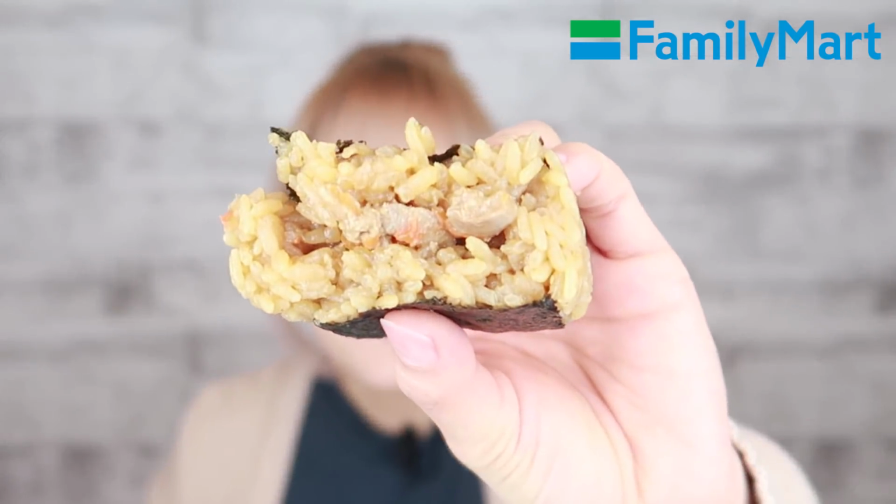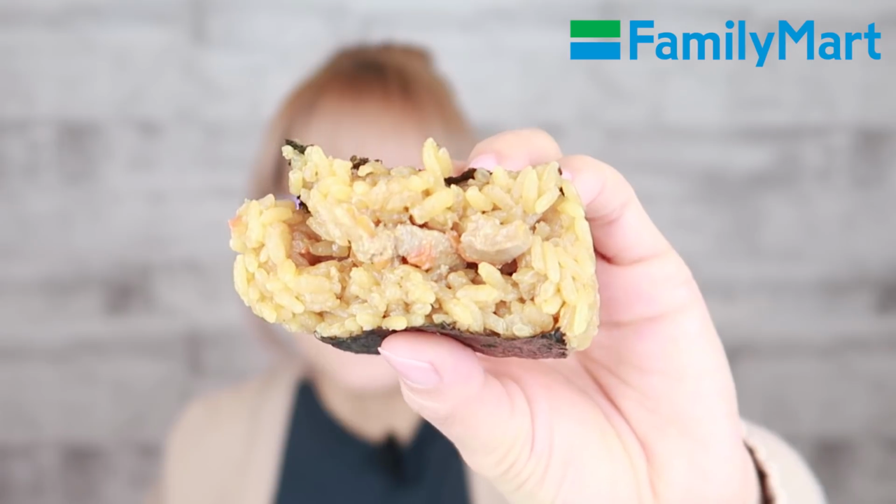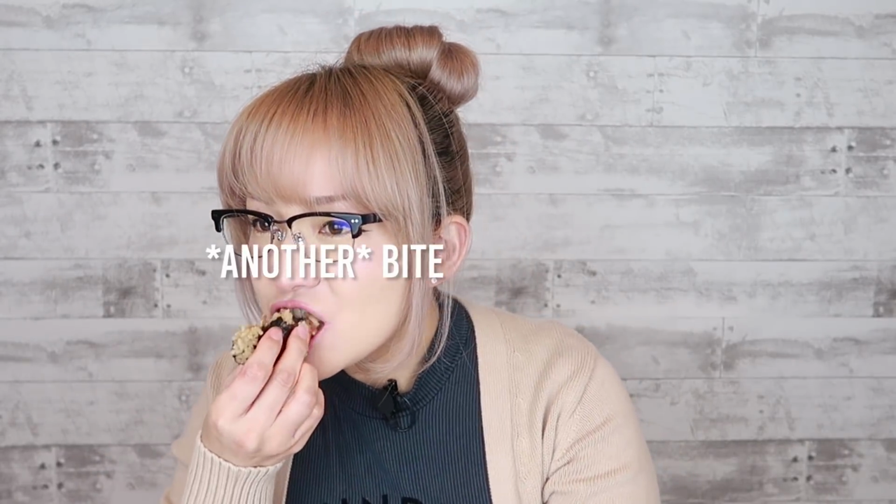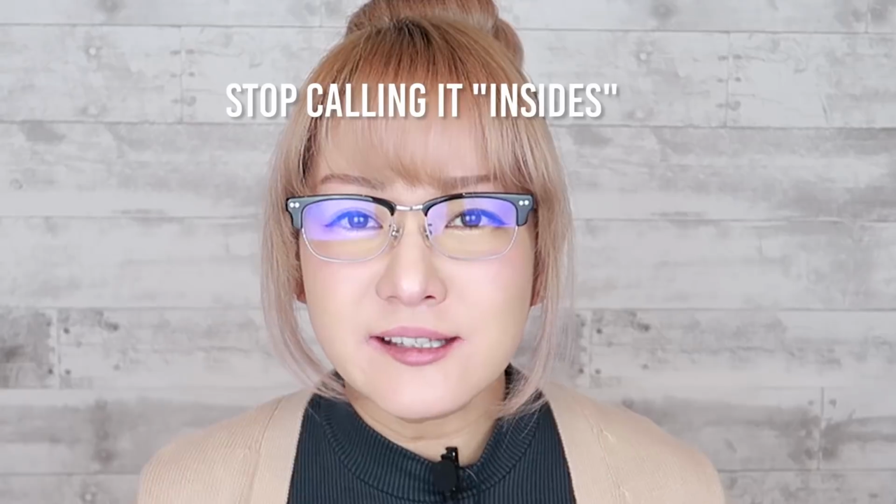This one has an inside. The Family Mart has an inside to it. I know it's really hard to tell because it's all just brown, but anyway, I'm glad I broke it open. Itadakimasu. Oh my god. The Family Mart one is amazing. Whoa. Wait. Right, the 7-Eleven one doesn't have insides, right? Yeah, no, it doesn't. It's all just evenly blended, like I said before. Family Mart wins! It's so much tastier and the flavor is much more complex and deeper, and it has insides. I can't eat the 7-Eleven one anymore now that I've had this one.